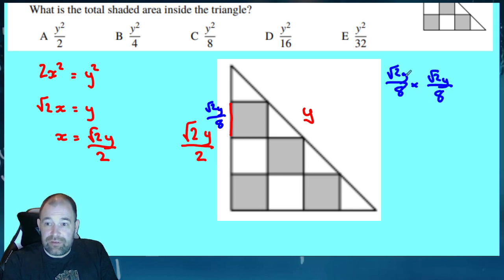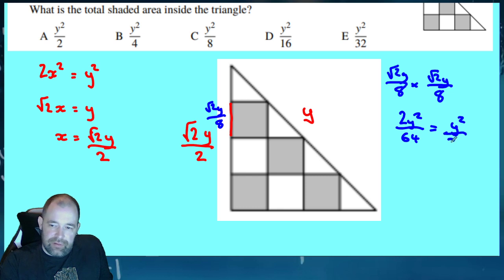But the good news is this is what gets us our y squared. We're going to get 2y squared over 64, which is y squared over 32. And then we want 4 of those, so we want 4 lots of y squared over 32. It's going to be y squared over 8, which is the middle option.